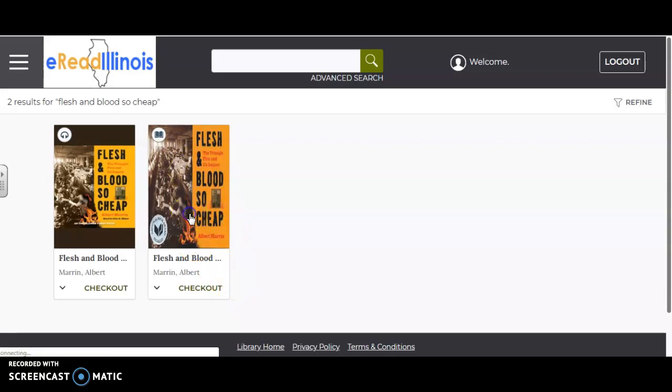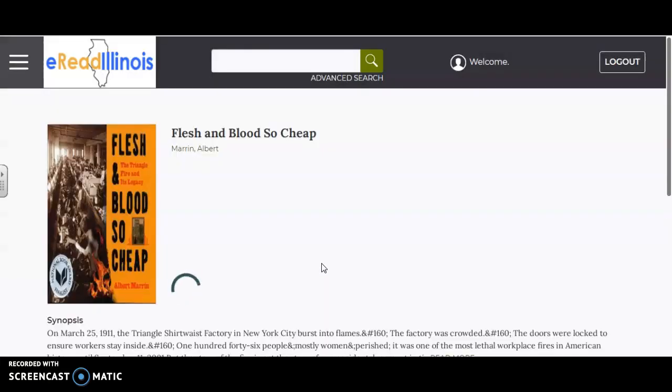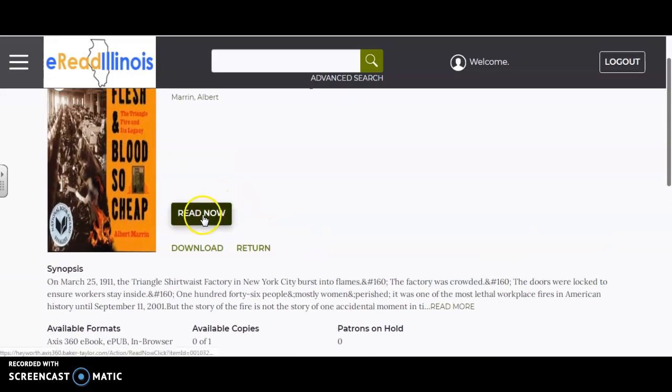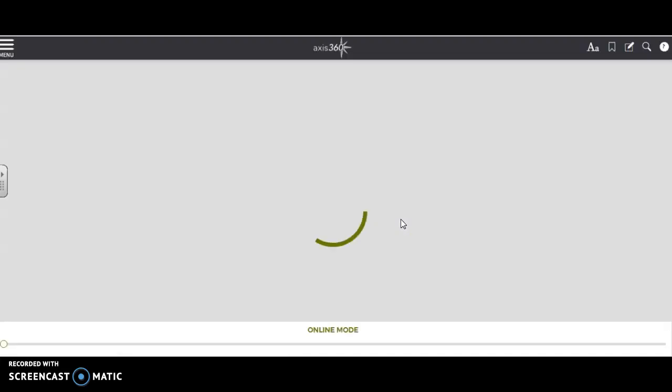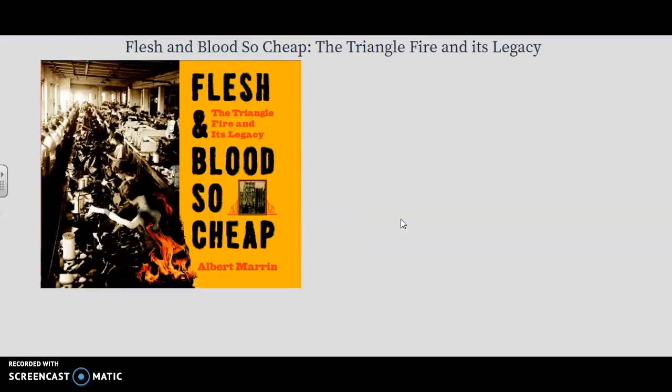To check out a book, you can just click on Check Out, read the synopsis, and decide if you're ready to read it now. If you are, you just go ahead and click the button that says Read Now, and it might take a few seconds for the book itself to load, because it's going to load the whole book for you to read. But I did want to show you a couple of handy hints and tips for reading these online books. So here's my book.